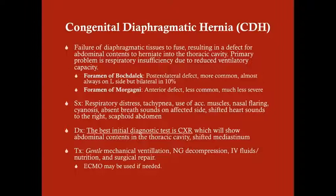So gentle mechanical ventilation, of course, we're not going to be feeding the baby because if you put any food into the bowel, it's going to expand and make the problem worse. So NG decompression, IV fluids and nutrition. After a day or two of mechanical ventilation, you can then do surgical repair.